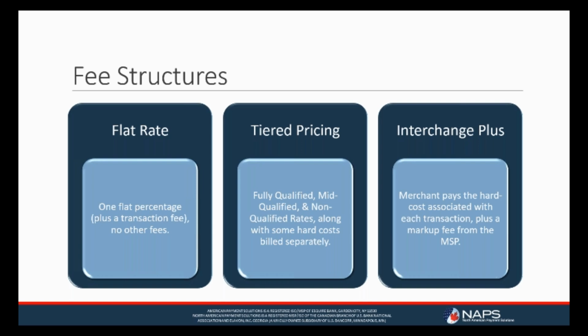These are referred to as fully qualified, mid-qualified, and non-qualified rates. The goal of most processors is to get their customers to look at the lowest rate, the fully qualified rate, and ignore the 2 other pricing tiers. Where this gets tricky is that merchants will usually choose the lowest fully qualified rate and ignore the 2 other pricing tiers when making their decision. That usually results in a significantly higher rate amongst those tiers. What this type of pricing often results in is misdirection for you, the merchants, who can't really pinpoint how much markup you're being charged for any given transaction.